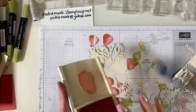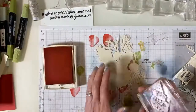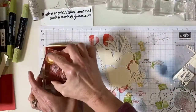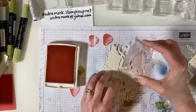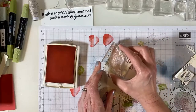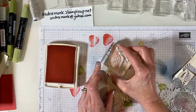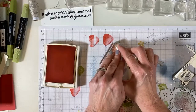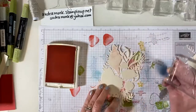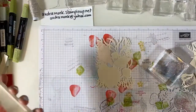So when you're stamping, I just stamped the outline, okay? I'm pretty sure you could do both the outline and the fill-in, but I just did the outline to give it a little bit of color. And you're just going to line that up on there and stamp it. Now this paper is a little bit glossy, so we're going to let this sit a little bit. So see how I stamped that on there? So that's my Flirty Flamingo.